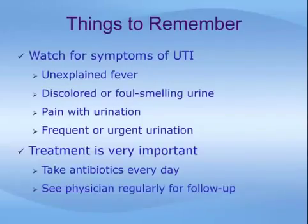Because a bladder infection can lead to a kidney infection in a person with VUR, it is very important to take any symptoms of a UTI seriously. If you notice in your child an unexplained fever, discolored or foul-smelling urine, pain on urination, frequent or urgent urination, you should contact your child's physician. It could mean that the antibiotics are not working and that a change in treatment is required.